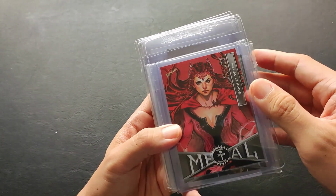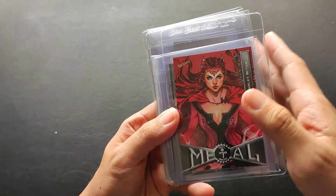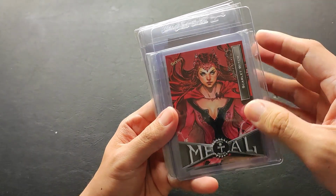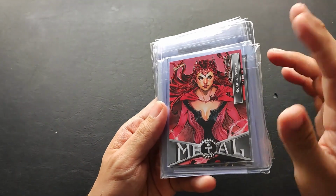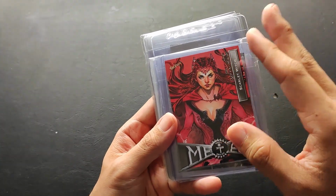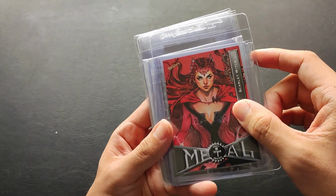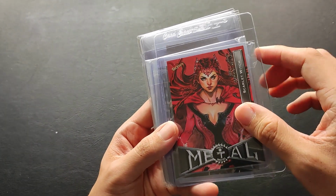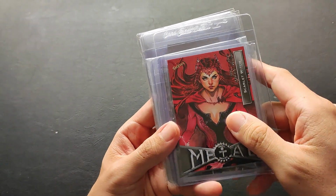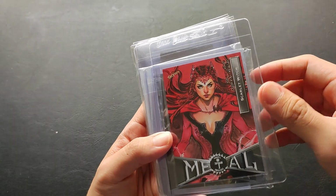PMG reds are numbered to 100. Even though these are PMGs and serial numbered, they are not as high in demand compared to the OG PMGs from 2013 or 2015, for that matter. So cards like Scarlet Witch can be easily obtained for pretty cheap, I would say under $200, and I do see other non-Wolverine, non-Deadpool characters going for less than $200 or even less than $100. So these are good pickups.